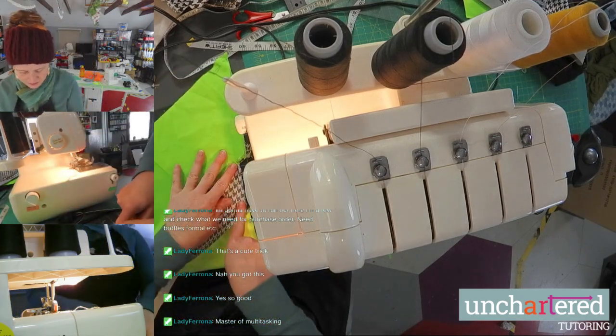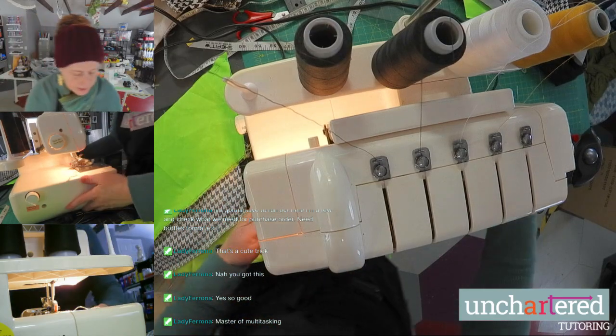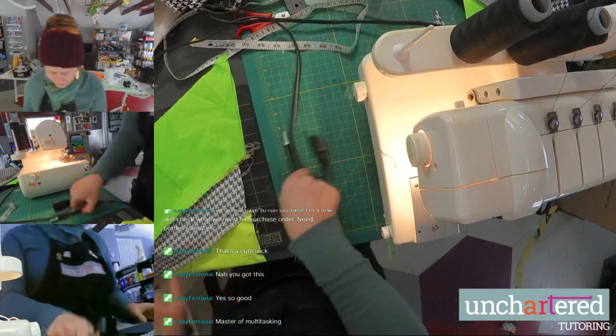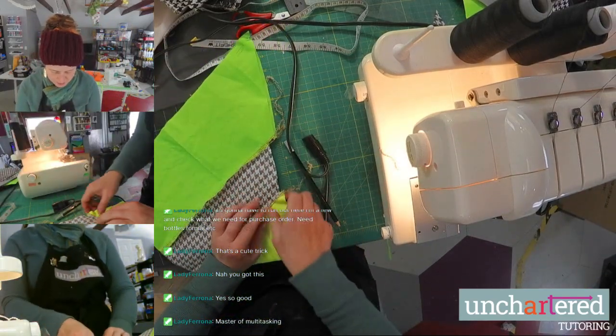So this is the inside edge, so I'm going to take my ruler, and I'm going to mark that. I moved this in a little too soon. Just real quick, so I know where I want to sew to make sure I'm capturing that and not missing it.